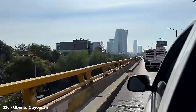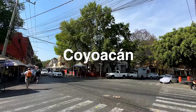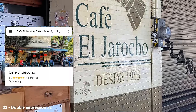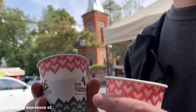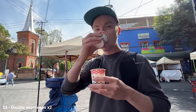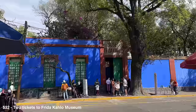We took an Uber ride down past some big business towers and arrived in Coyoacan, a neighborhood south of Mexico City. I noticed this cafe had over 14,000 reviews on Google Maps, so I stopped for an espresso, but ended up getting two double espressos, so four espressos. Too many espressos. Poking through this art park before the Frida Museum.